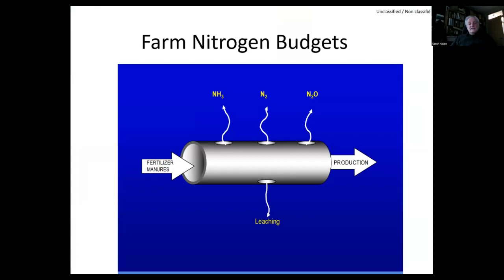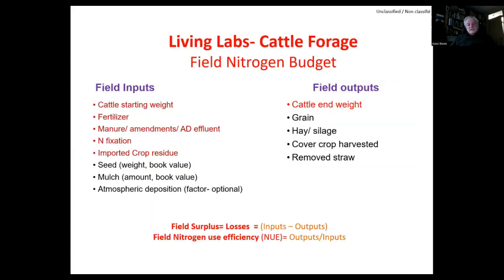So now we're getting right to the end here. We're going back to our leaky pipe and looking at the farm budgets, because that's how we want to pursue nitrogen and nitrogen efficiency, and the nitrous oxide emissions by inference, by doing nitrogen budgets. So the next and kind of last slide shows what these budgets look like for the cattle industry. Also, there are items there that would relate more to other types of farms. But you look at the field inputs, and you can do this for a field, you could do that for a farm, and I'm hoping we'll do both.